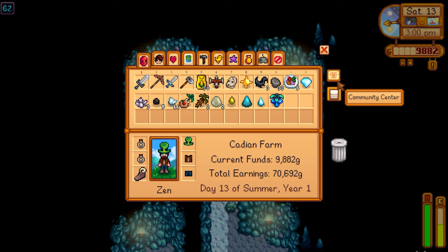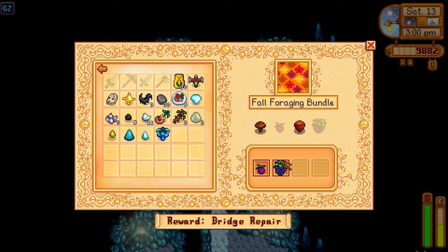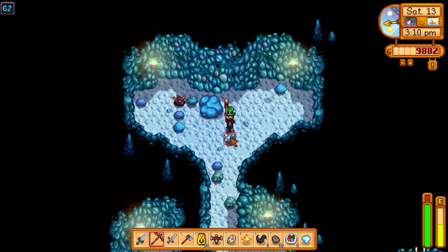Which is it? This is a crops bundle. We need the, not the vault, not the boiler room, the fish tank, crafts room. Vault? No. Winter. Okay, so all we need is the crocus. Crocus? Whatever it is. You know what I'm talking about.